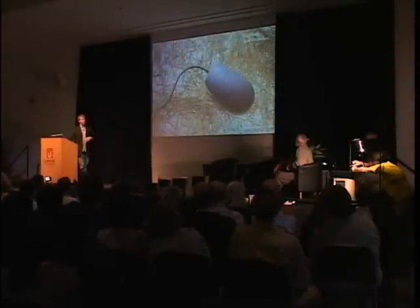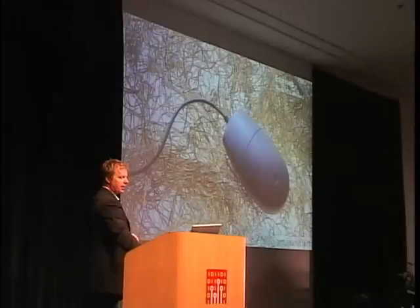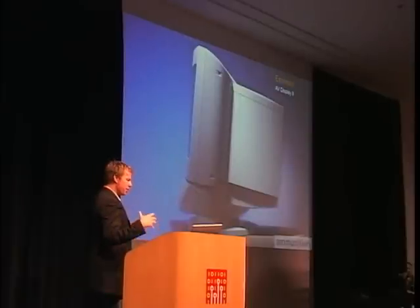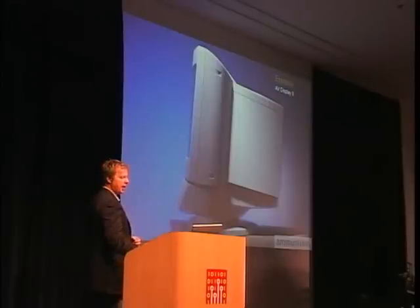And the original ADB mouse, which actually lived for quite a long time. And then this is one of Jonathan's pieces where I think he really helped us pull this language into a much tighter, much more precise format.